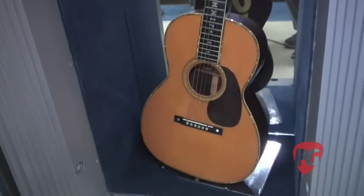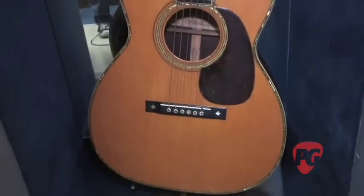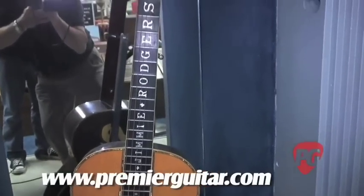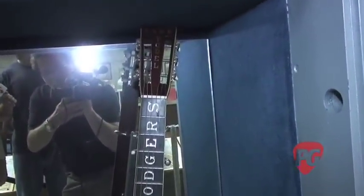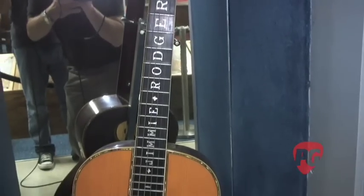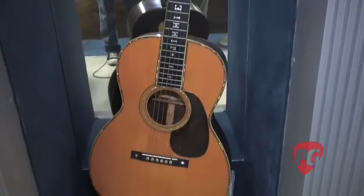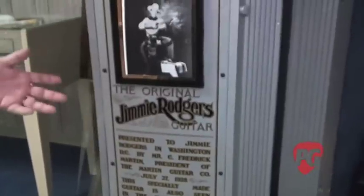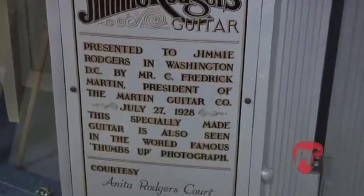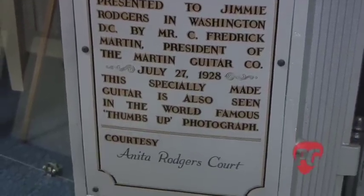This is the original Jimmie Rodgers guitar, and it was donated to Jimmie Rodgers on June 27th, 1928. It was actually personally presented to Jimmie Rodgers in Washington, D.C. by Mr. C. Frederick Martin, who was president of the Martin Guitar Company. This specially made guitar is also seen in that world-famous photograph of the two thumbs up of Jimmie Rodgers. We keep this in a safe because it's so valuable, and we only remove it from the safe a few times a year so that we can check the temperature and add the liquid for the temperature guide for the guitar.